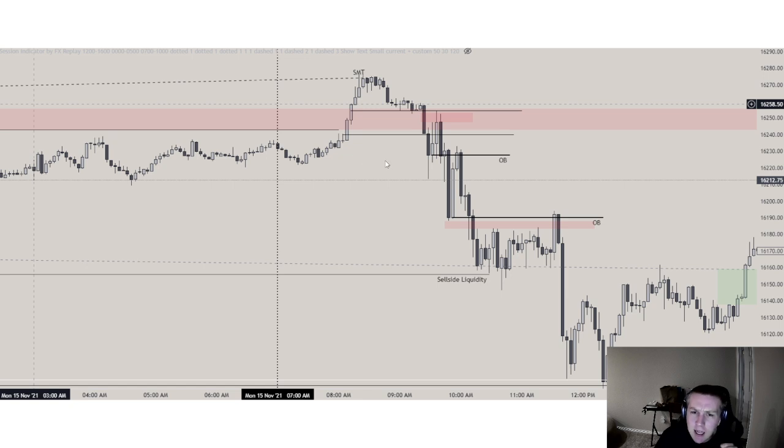And I guess I didn't have this annotation when I started. But this is the 4-minute chart. I should have had this marked. As you see here, at market open, we end up triggering sell stops here, and then coming back up to rebalance that. So that's your Judas swing there. We trigger sell stops, then we come back up to rebalance.